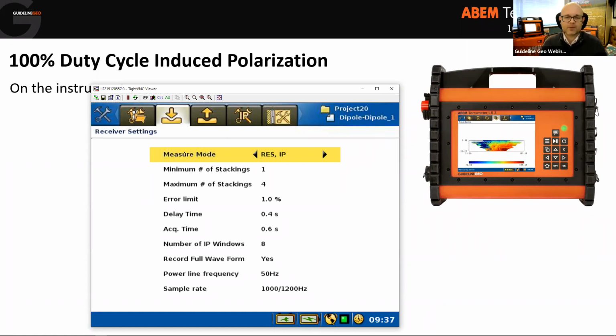You can see here at the moment, it's set up for res and IP. So that is the traditional 50% duty cycle. Then I have an option to just do a measurement with just resistivity data, an option to just measure SP, so no current injection whatsoever, or to run this protocol as the IP 100%. Now that means it's also going to be collecting the resistivity data at the same time.